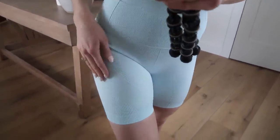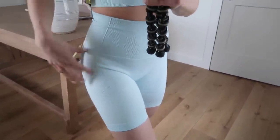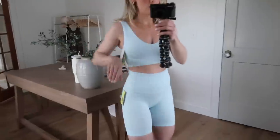First of all, look at the design detail on here. It's so nice. I love the rib detailing and the way that these fit. They're super comfortable, but I cannot even turn around. They're so see-through. You can see everything. Like I said, if you want to wear this around the house with a little linen button-up thrown over the top, I think that would be really, really cute.